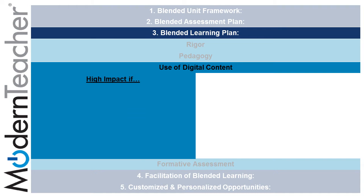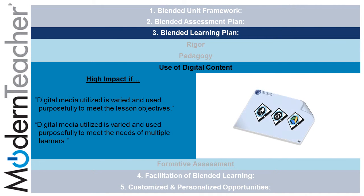The use of digital content can be highly impactful if the digital media utilized is varied and used purposely to meet the lesson objectives, and if it is varied and used purposely to meet the needs of multiple learners.